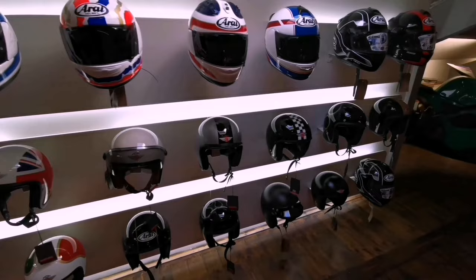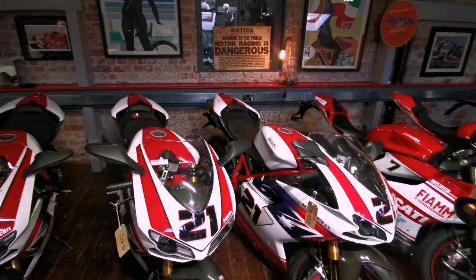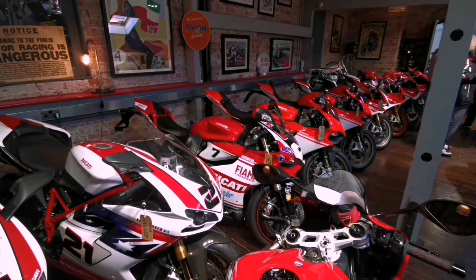Quite a nice selection of helmets here. Yes, they do sell clothing as well, you know. They have far too many Troy Bayliss replicas here. Is that a Chaz Davies replica there as well? 2012 World Superbike.